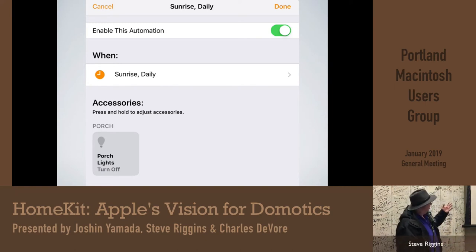We have a sunrise daily, which turns our porch lights off, and we have an opposite one that turns the porch lights on. So we control all of that. And the beauty of this, different than, say, buying a light that just does it on its own, is that we can see the status of it when it works, and we can manually control it.